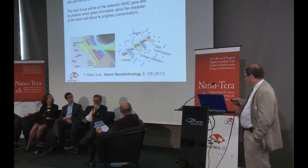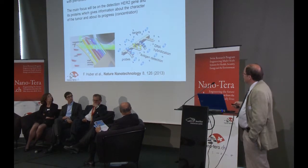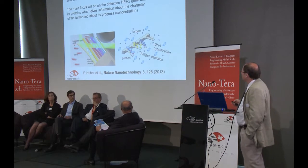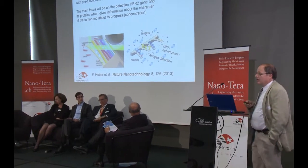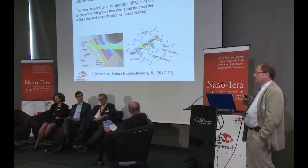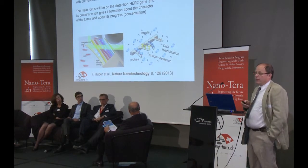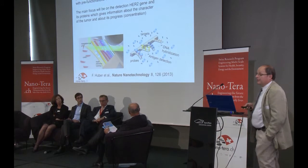So we plan that basically we use the same mechanical setup, functionalize the cantilevers here with antigen or DNA fragments, and can learn more, not even decide if there is cancer, but also learn about the type of cancer. So that's it.